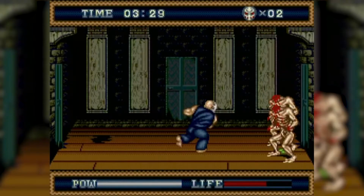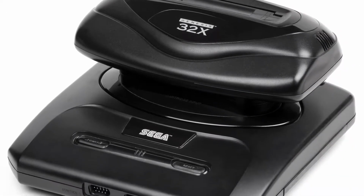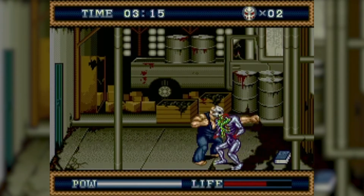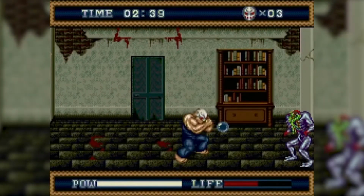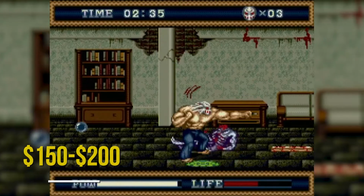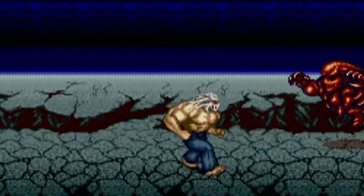Unfortunately, Splatterhouse 3 also released just ahead of the Sega 32X in the US and the Sega Saturn. Also, it didn't help that the marketing behind it was dull and any publicity it had quickly died off. The result is that these days, new copies of Splatterhouse 3 typically go for $150 to $200 if bought online.